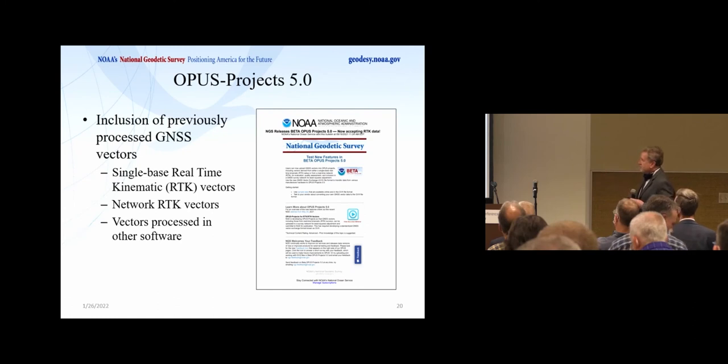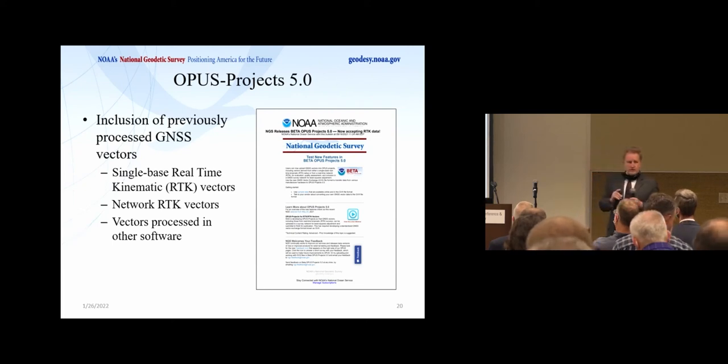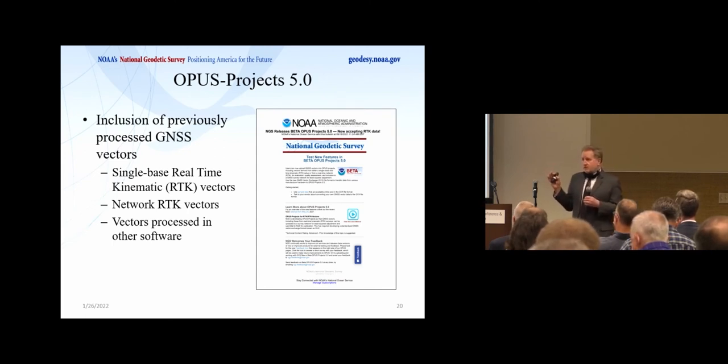The newest version, which is in beta now, is OPUS 5.0. One of the enhancements is that OPUS Projects and OPUS were strictly static. You collected data for anywhere from 15 minutes to 4+ hours. But now, if you're working on a real-time network, you can save your vector data and import that into OPUS Projects and adjust it in conjunction with static data. We've tested this for about a year now, and it really works great.